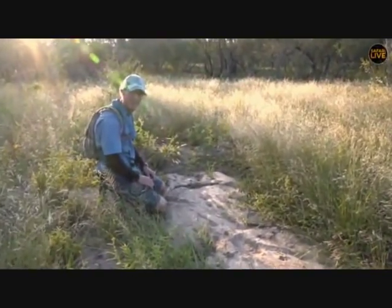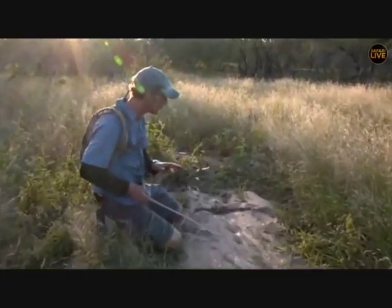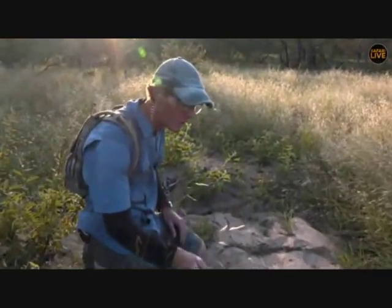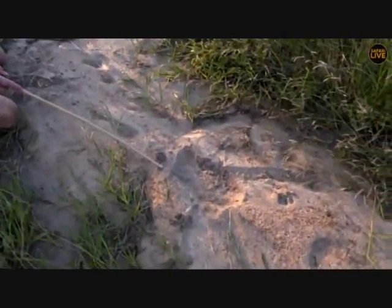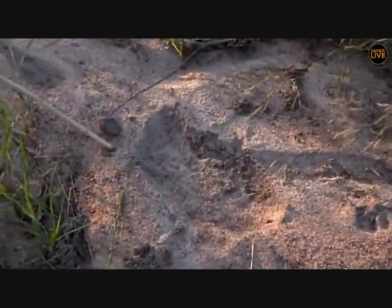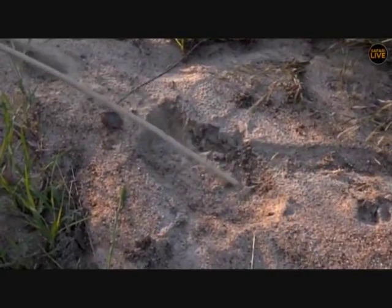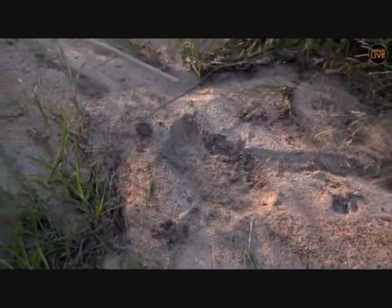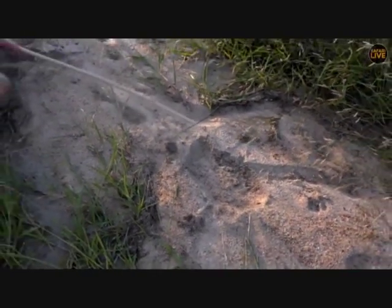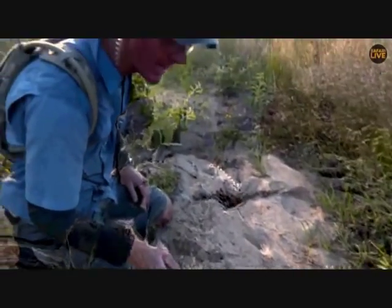I am sitting down, everybody, and the reason why I am doing that is we've found a wonderful little track here. Now, if we have a look over here, this is a very common track, and I'm sure that a lot of you will know what this is. It's quite small for this kind of animal, very rugby ball shaped, or American football shaped, if I could say that, and a little bit of a kick out in the front here. Now, this is the back foot of an elephant, but a very young elephant at that.